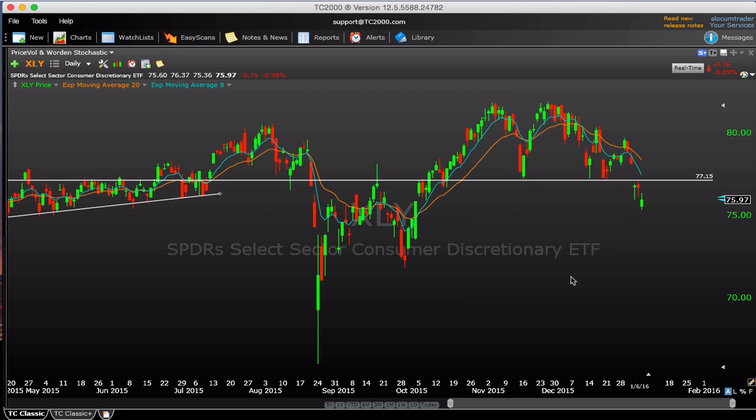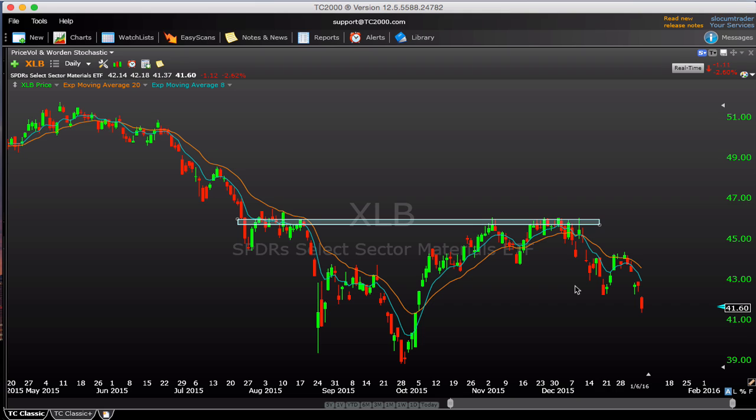XLY, the discretionary sector, again, is rolling over pretty hard today, down 1%. Buyers stepped in a little bit, but breaking back below this key 77-and-change area is not too good going forward. And then materials are also rolling over pretty hard today as well. So those are certainly the laggards when looking at the bunch, but really, aside from the rate sensitive sectors, there's not too much that's looking very constructive going forward.